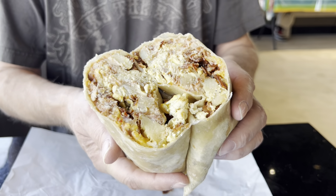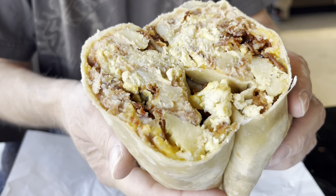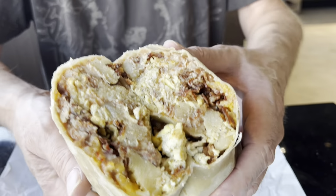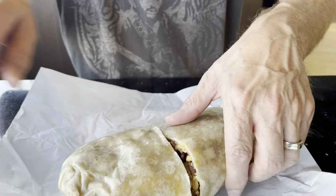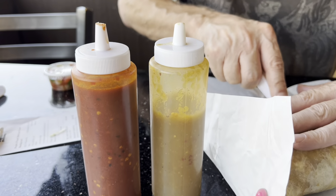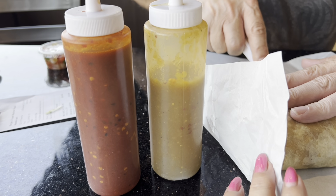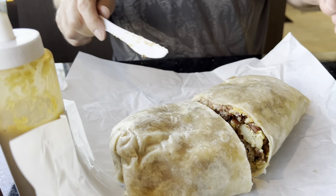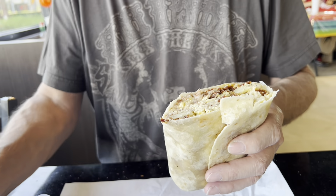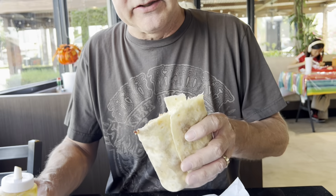I like that they actually put a good decent amount of eggs in there. I hate it when it's just all potatoes. That looks awesome, right, you guys? Can't wait to try it. And I told you about their sauces, right? Green sauce is flavorful. Is the hot sauce or the red sauce hot? I didn't notice it any hotter than the green, but it's flavorful.